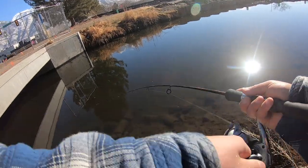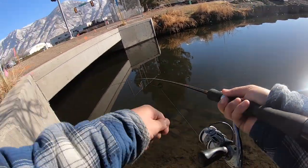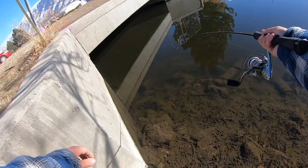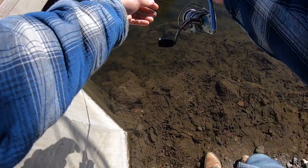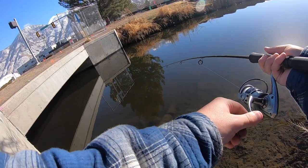Oh my goodness, that's a big one. That's a really big one, folks. Oh my goodness, I knew moving over here was the deal. Oh my gosh. I gotta loosen the drag on him. I'm not risking it. This is the best feeling in the world right here.